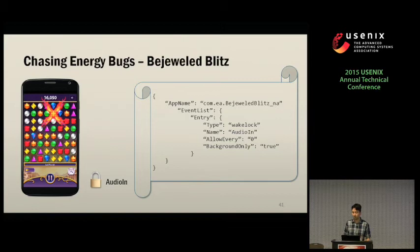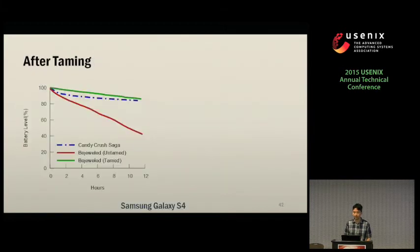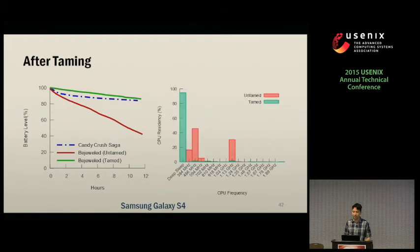We repeated the measurements using this policy, and here are the improvements. On the left side, we see that the battery has dropped only 10% from its full capacity. Here, the green curve better matches our expectations. On the right side, we can see that with the dismissal of the wake lock, the CPU remained in deep sleep for more than 95% of the time.